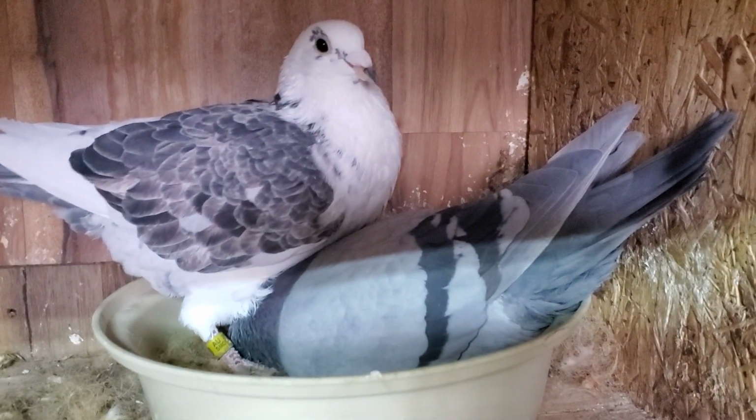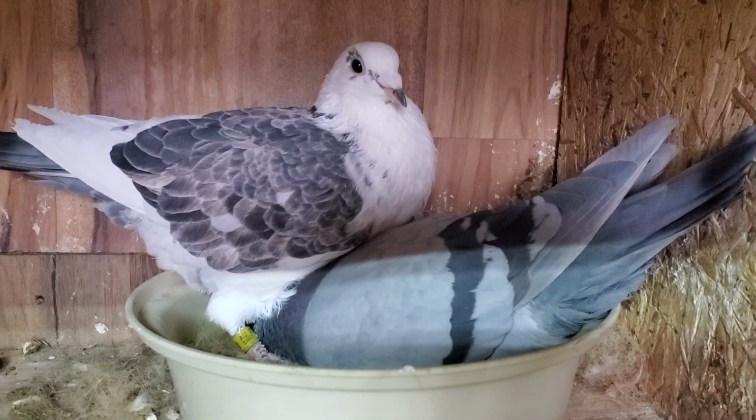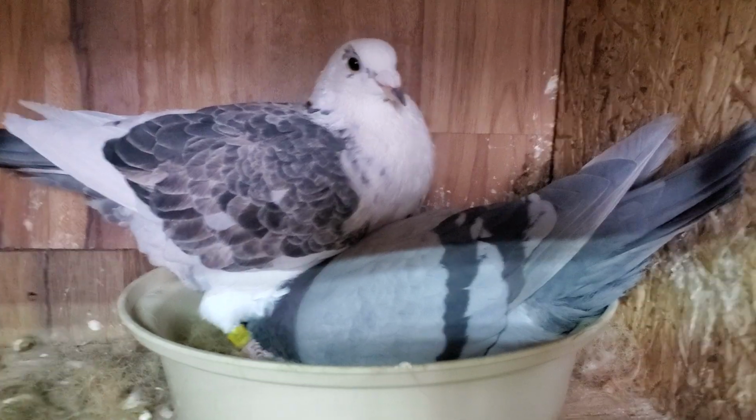These guys here are another one of my pairs, both birds from Adrian, both young birds in blue bar, and this interesting colored saddle. I'm not even sure exactly what she is, but both good performers this year, so we'll see. Hope they do. I hope they do well breeding this year.